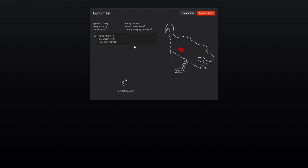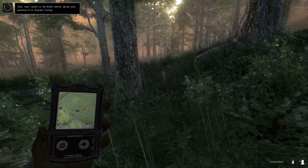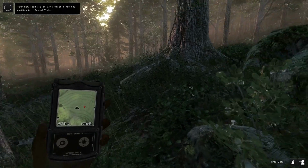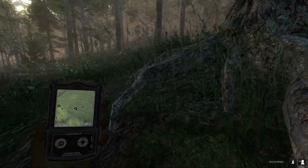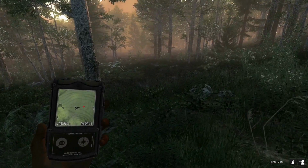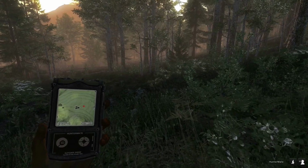That is a good weight. Let's see. Fingers crossed. Come on. 65.9. Oh no. So right on the lower end. That is not good. But yeah. You guys may or may not realize or notice that this is now single player. The previous game crashed for some other reason, so I just opened up a single player this time around.